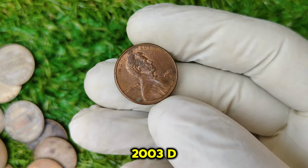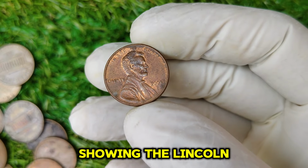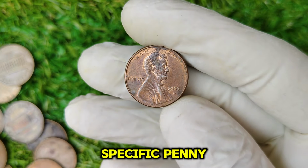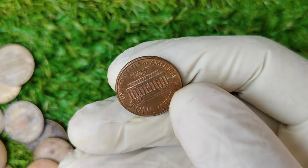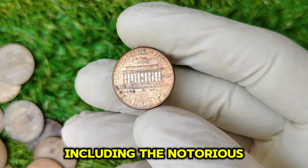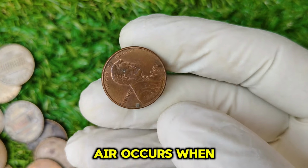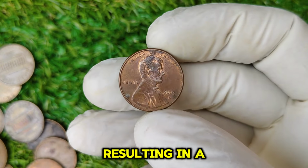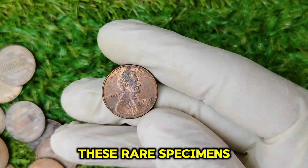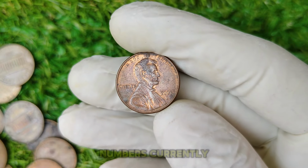The 2003 penny features the reverse design that has been in use since 1959, showing the Lincoln Memorial. However, there are certain factors that make this specific penny more desirable to collectors. For instance, there are several errors and variations that have emerged, including the notorious 2003 double die obverse dot. The double die error occurs when a coin is struck twice, resulting in a visible doubling of the letters and details. If you happen to find one of these rare specimens in your change, you could be sitting on a small fortune.